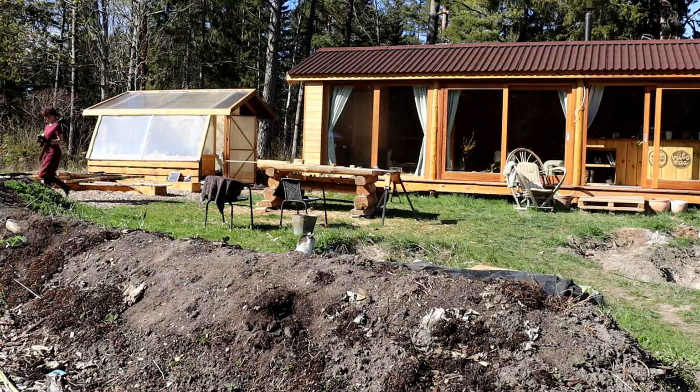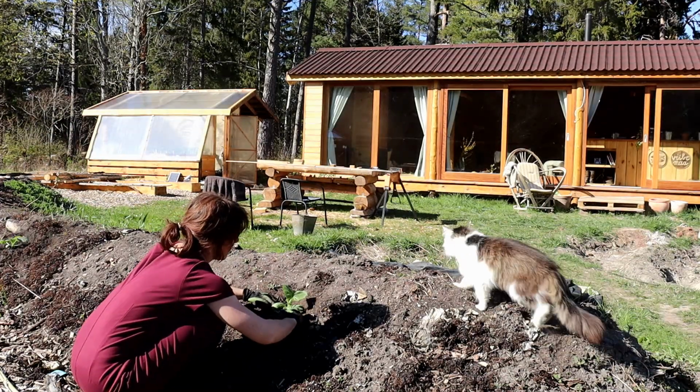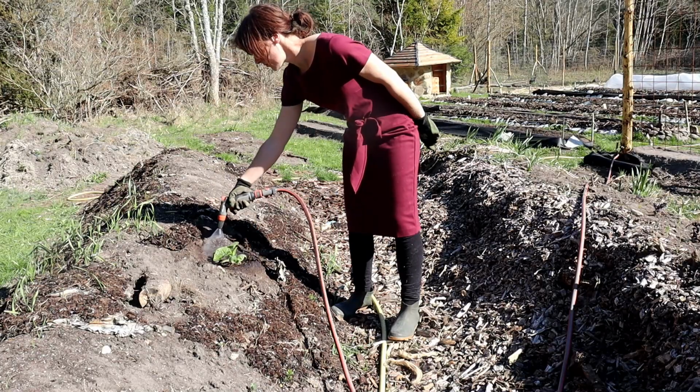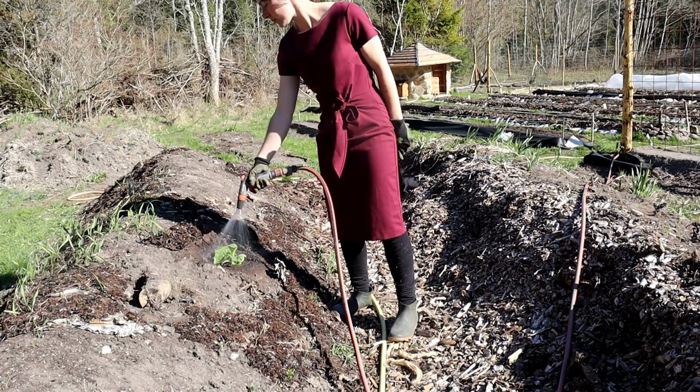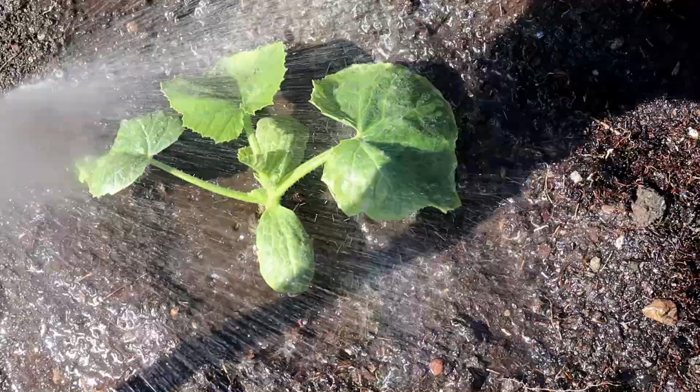Mid-May I was putting out a lot of plants in the garden, because the weather forecast seemed pretty good and far from freezing temperatures. But some frost came by surprise on the 18th of May, and sadly a third or so of my plants died. I think I need to be more patient next year.